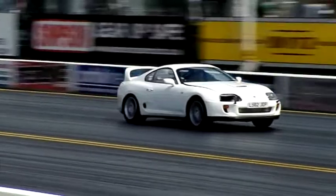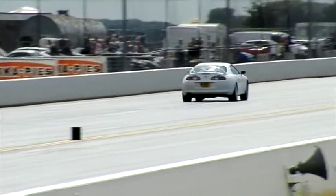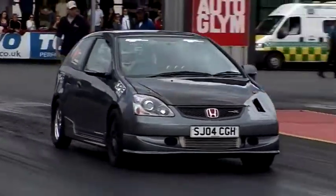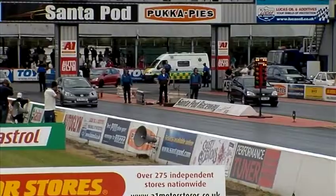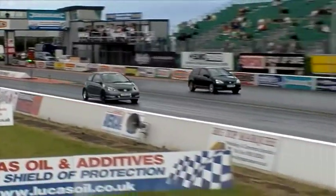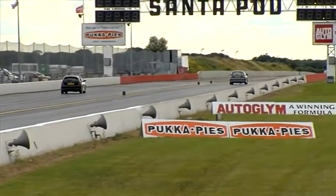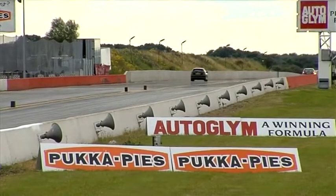Here's the other McEwen. And he should have been facing Holmes in that really rapid little white Pulsar from Fusion Motorsport, but sadly didn't make it to the line. So Robert takes the automatic win. And moving into front wheel drive then, there's Scott Whitelaw burning out. He's facing off against Peter Cattell, who's already patiently waiting to go into stage. Well, at the start line there wasn't much in it, but Scott Whitelaw's extra power meaning the car can pull ahead. Takes the win with an 11.13 at 124 miles per hour.